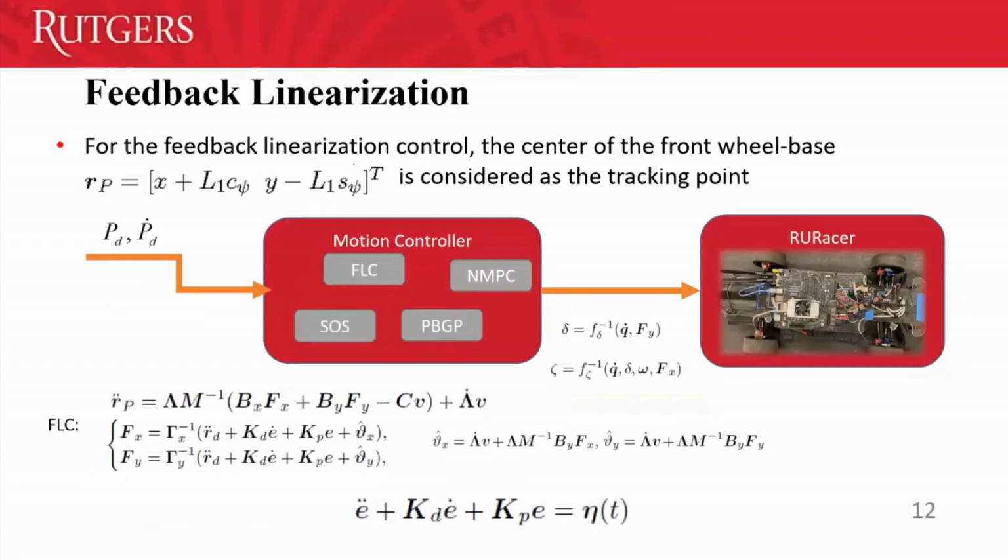By putting these inputs in the dynamic of the system, the closed loop control system looks linear. By having an uncertain part eta t, which is a time variant function, we can calculate or estimate that using polynomial based Gaussian processing.